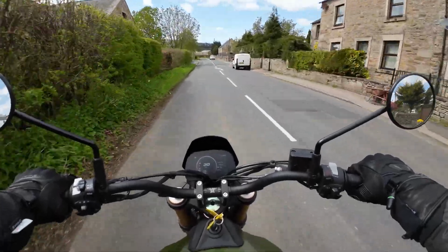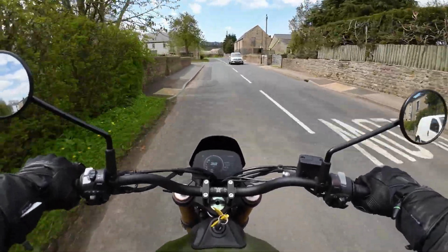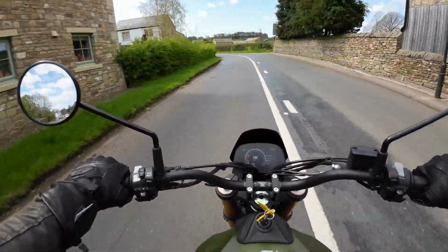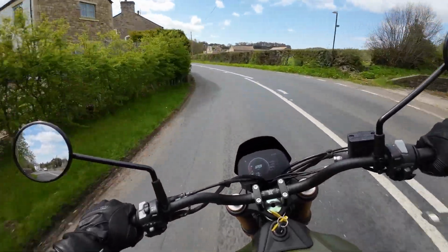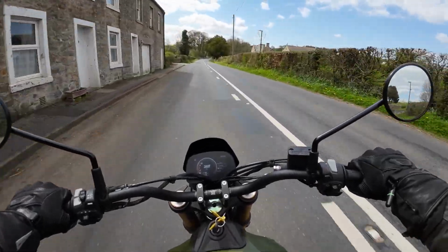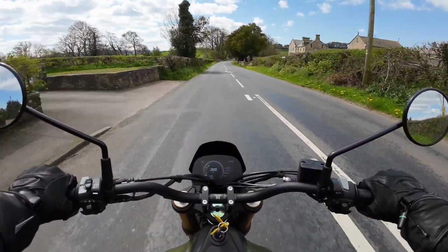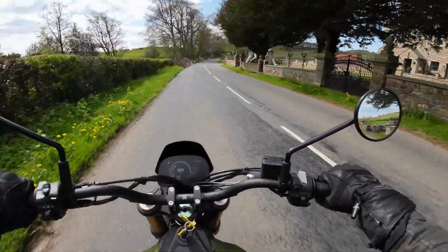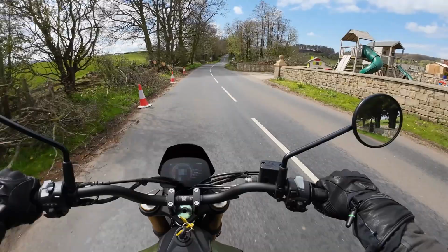I suppose if you were to compare it with the Honda CB750 Hornet, it's definitely heavier. Power delivery isn't too far off. They're quite similar.